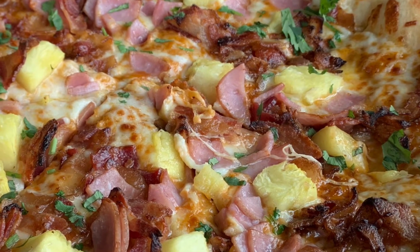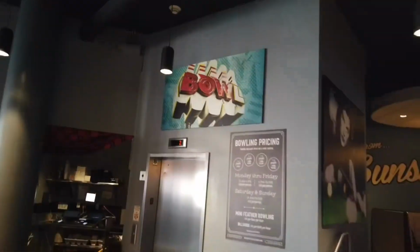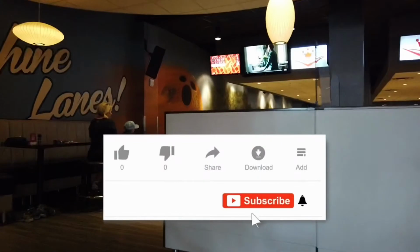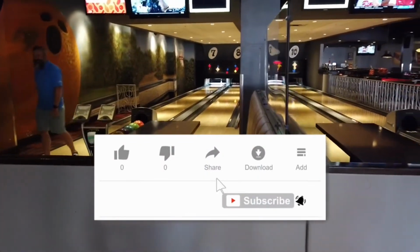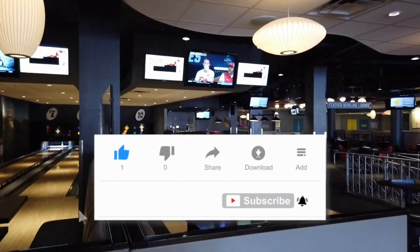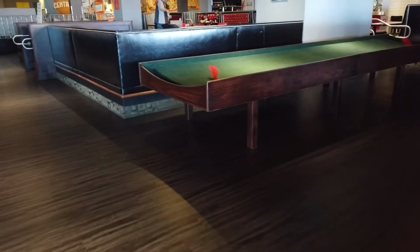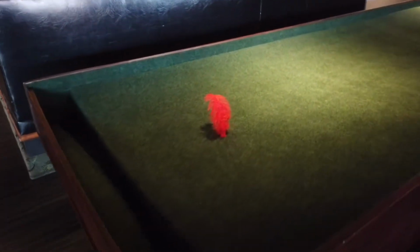So with both foods, we still rate Splitsville as an A. Now let's show you around this floor. You can see how nice the bowling alleys are on each floor. And you get a private table and you get a television set. You can play feather golf, which I don't know what that is because I have never played.